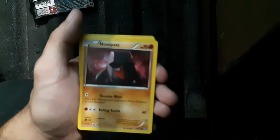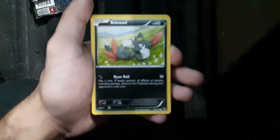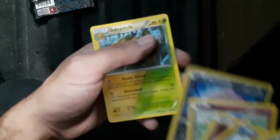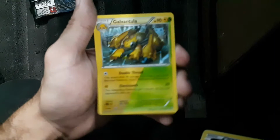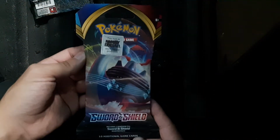Lampent. Nosepass. Nidoran. Litleo. The same Litleo. Sneasel. Meryl. Reverse Holo Spiritomb. And Galvantula. Okay, cool. I guess there's double-type stuff from Steam Siege? I don't know. This was way, way before my time. But that was fun. Maybe I'll open more Steam Siege in the future.